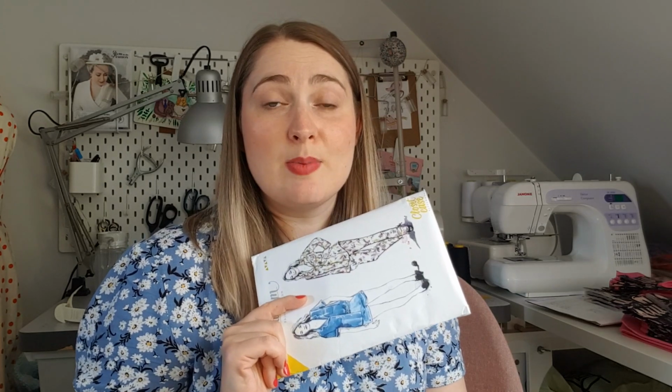Their maximum size is a size 20, bust 46 inches, hip 48 inches. Well, just after I'd had a baby, that weren't going to fit me. So I scrapped it and came back to it maybe 2 months later. And I made the one size down, so I didn't make the 20, I made the 18 size. So I made the 44 bust, 46 hip. I made the blouse exactly as the pattern.